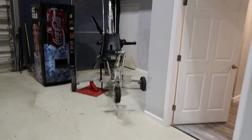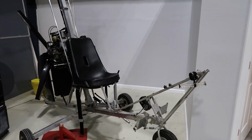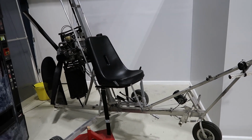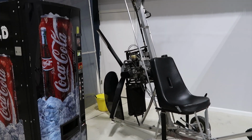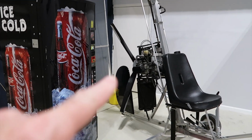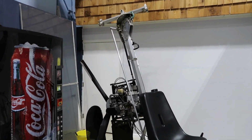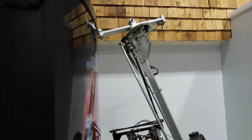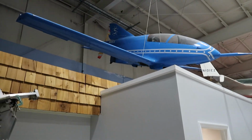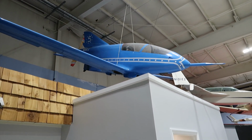Oh, and look, this one. See, this is almost like the little wooden one there, where you're sitting out in front of it and the engine's right behind your head. Except this one has a blade right there, but it also would have blades above, like a helicopter. It's like an autogyro. And that's a cool one. I bet you that one's fast.